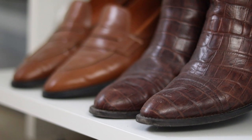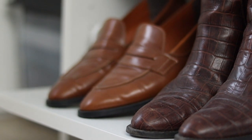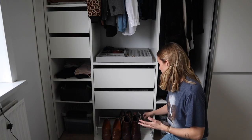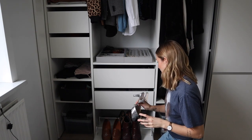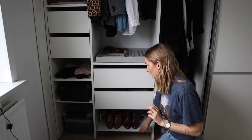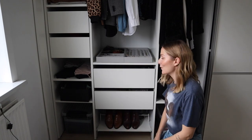So I have some loafers here, I have some brown boots, and then I have some occasion wear shoes in the back here that I don't use as often, and also because it's winter right now. So these vintage silver heels with open toe here are a bit cold to wear right now, so I've just hidden them away right here in the back. Just another lovely feature that I've chosen to include inside of my wardrobe.